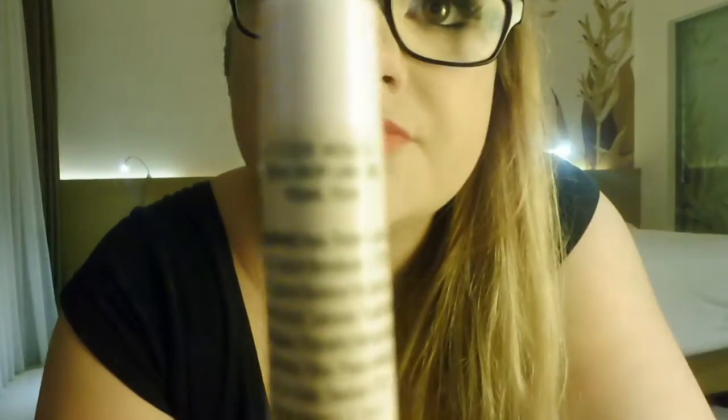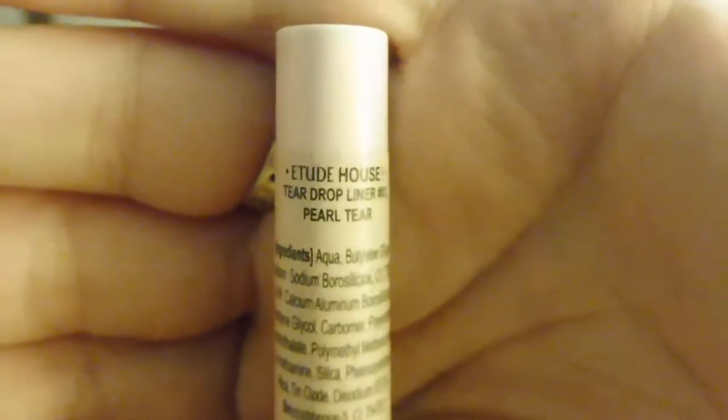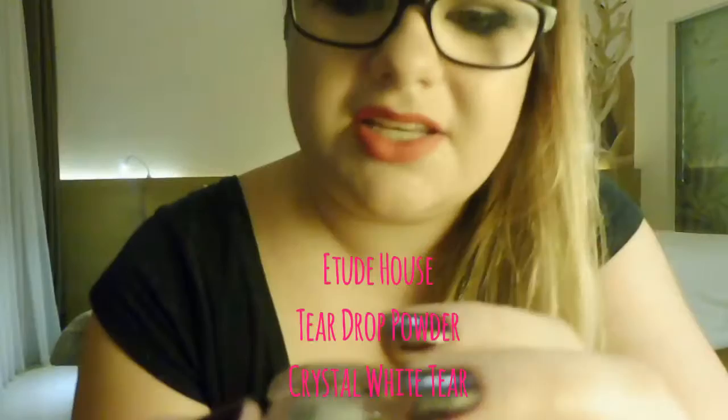Teardrop liner in shade 63. This is some Pearl Tear. And this is the powder in one crystal white tear.